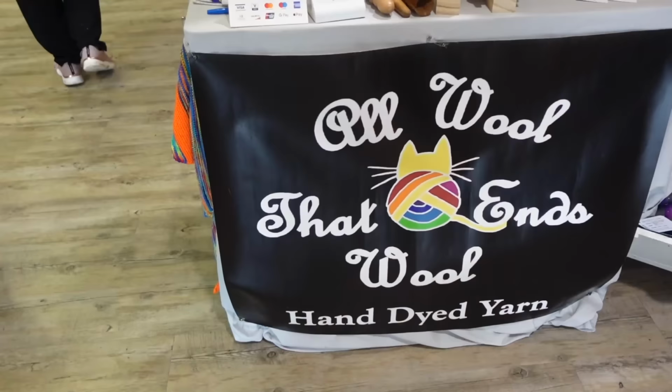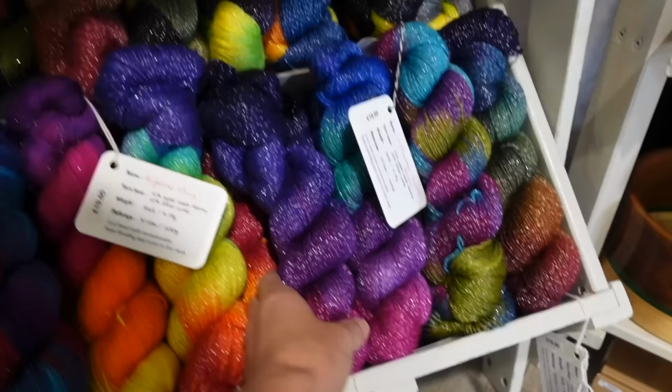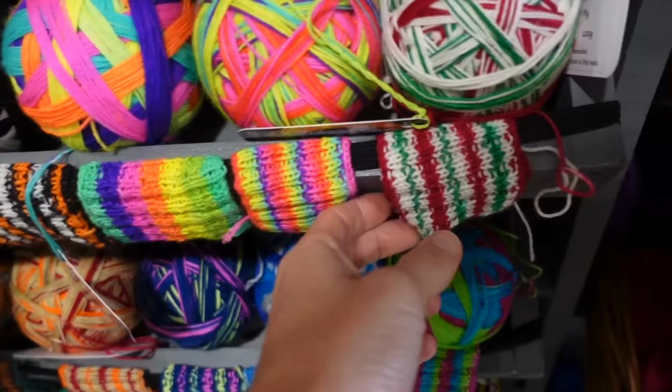All Wool That Ends Wool. Bright hand-dyed yarn, including lots of self-striping by Emma from Manchester. And look, more Lurex. It's popping up again. She also sells needles and notions. And again, something might have come home with me from this store, which I'll show you later.